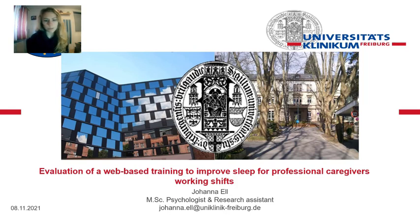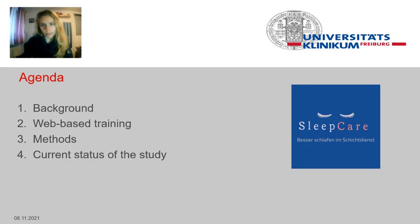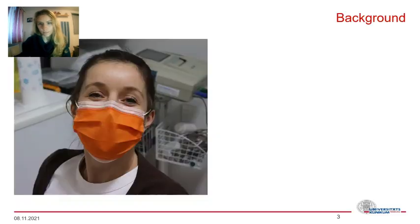In this study, I am using some tools from movisens, but before I go into details, I would like to show you some background information about the study, then go further to the web-based training we developed. It's called Sleep Care, as you can see here in the logo. Then we will discuss the methods, and later on I will talk about the current status of the study.